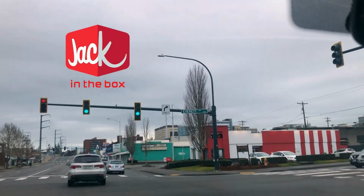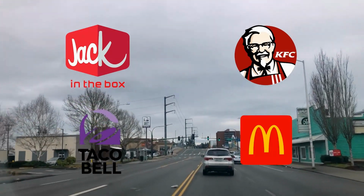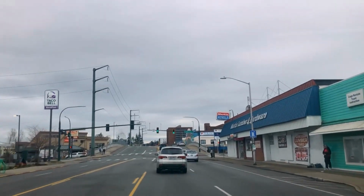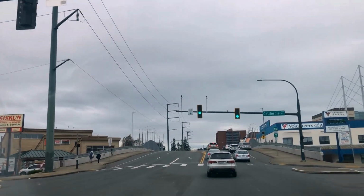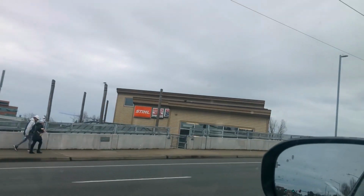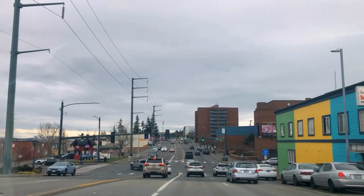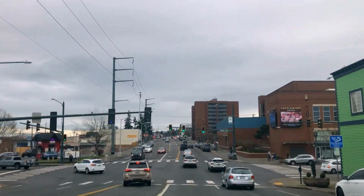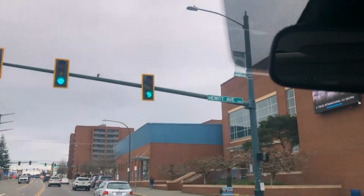Jack in the Box, QFC, Taco Bell, McDonald's, everything you need, but we are by the courthouse. We have correctional facilities, and then a lot of people worry about homelessness, mental health, drugs, poverty, and that type of thing. So just depending on how much tolerance you have. I mean, there's a guy with 3 kids walking around, no problemo.